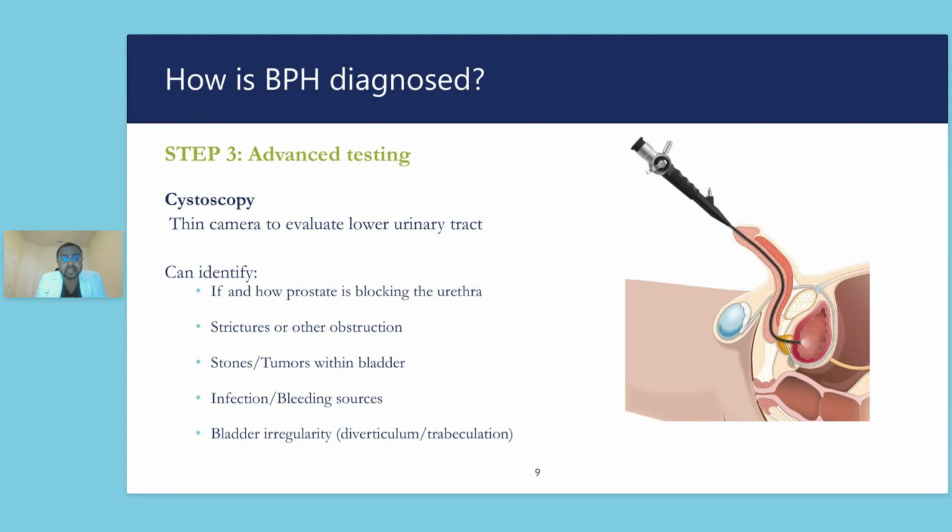A lot of times we see things like trabeculations throughout the bladder, meaning that the bladder has been under increased strain. Sometimes we see strictures in the urethra, or narrowing in the urethra, which could be the cause of some BPH symptoms like a weak stream. And a lot of times we see an enlarged obstructing prostate that lets us know that this patient definitely would be improved from a procedure.